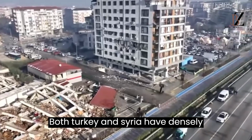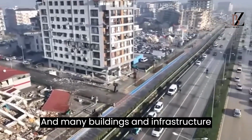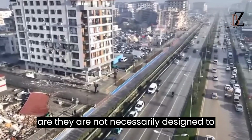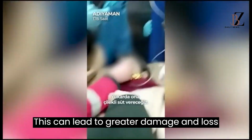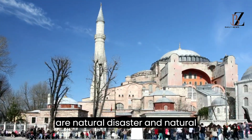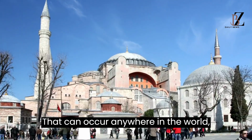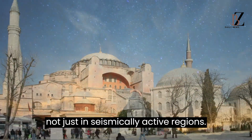Both Turkey and Syria have densely populated cities, and many buildings and infrastructure are not necessarily designed to withstand earthquakes. This can lead to greater damage and loss of life during an earthquake event. It is important to note that earthquakes are natural disasters, a natural phenomenon that can occur anywhere in the world, not just in seismically active regions.